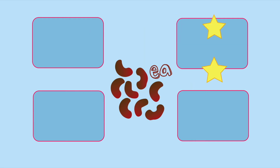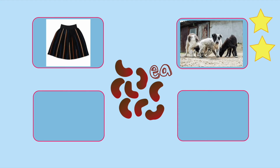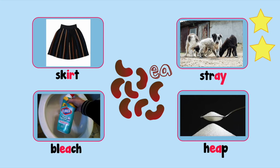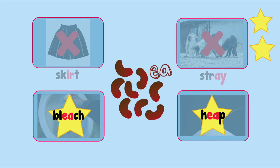Let's try again. Skirt, stray, heat, bleach. Which ones have the E sound? Time's up. Yes, heat and bleach. Both have the E sound.